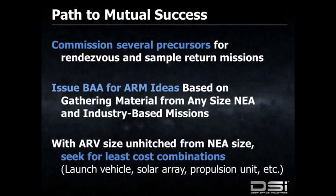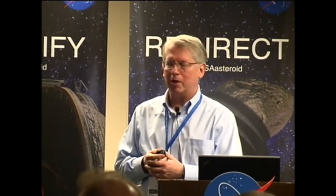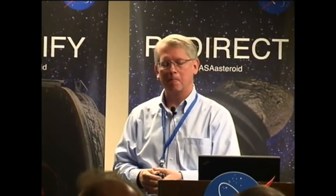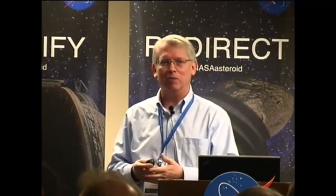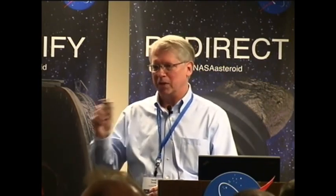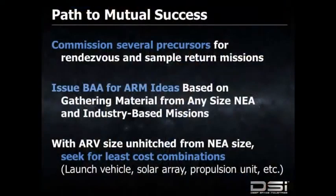And finally, with ARV size unhitched from asteroid size, we should be optimizing for the least cost. It's very grand to set a really big technical goal like a gigawatt of onboard power for your ion propulsion. But if that turns out to cost you $1 billion a mission, you might do it once, but you'll never do it again. In the future, all of us will have to be much more sensitive to designing least cost combinations that can be sustained versus setting a technical goal that's really ambitious and hoping that in the fullness of time that results in a capability that can be used again.